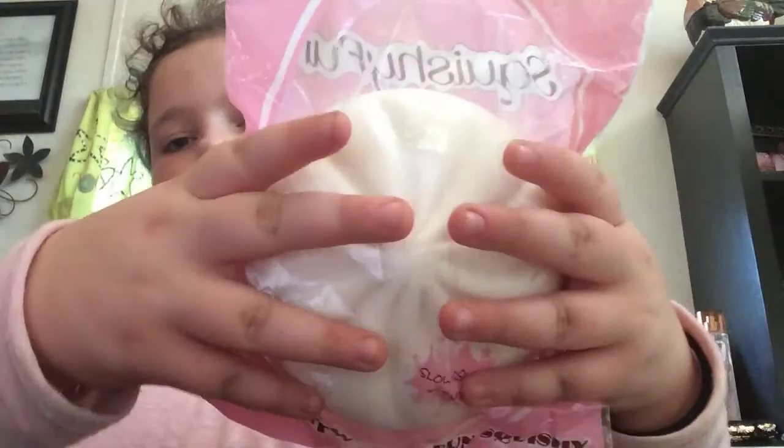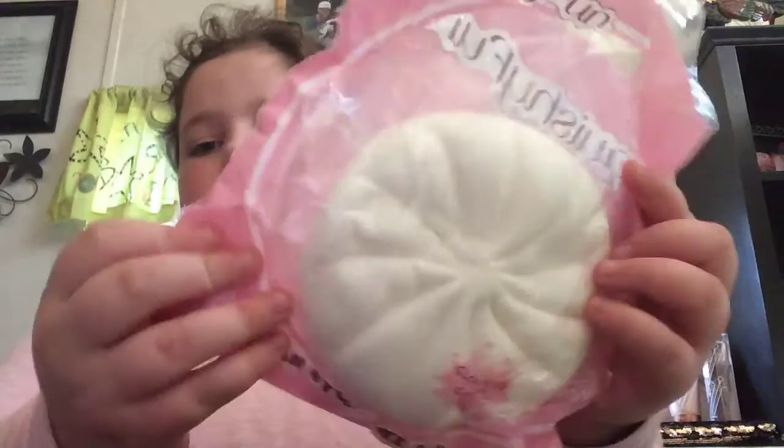Oh, and I have other squishies from another squishy package that I also got from Banggood. Shout out to Banggood, because I have the best squishies ever. These are just another package that they came in. I didn't get to film that because I was too excited and I had to do that night. I didn't really have time to film.